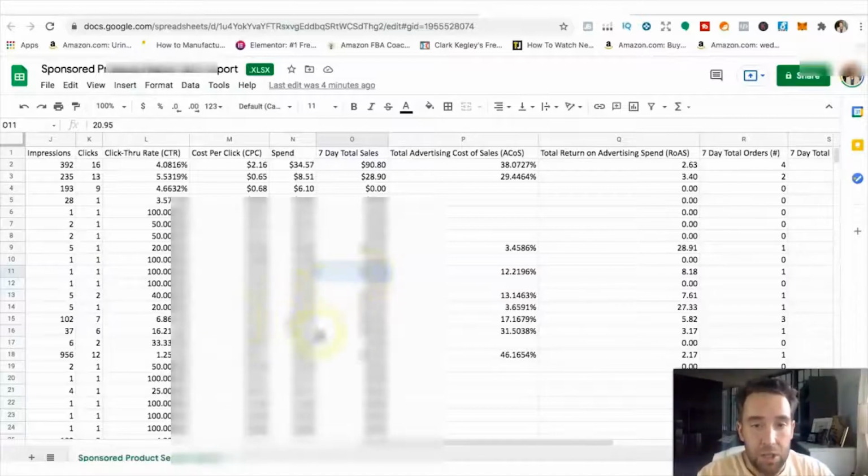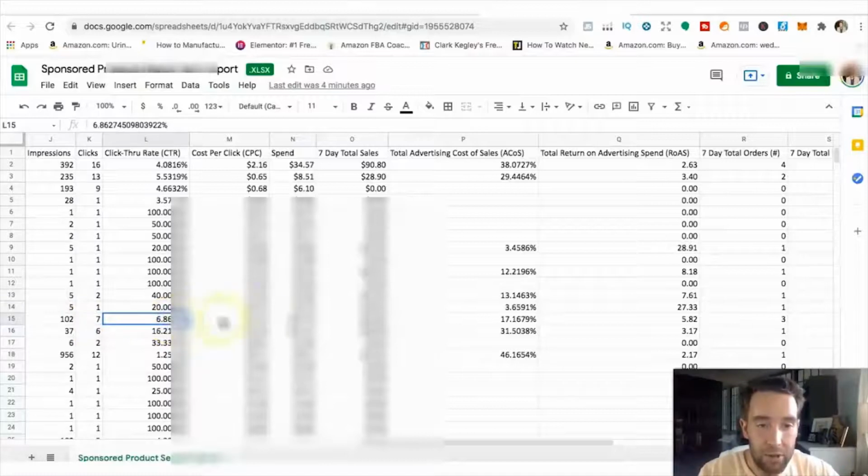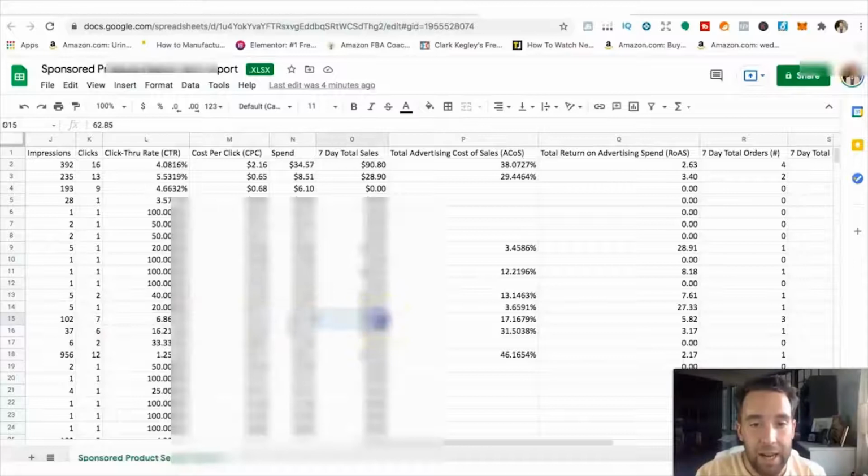So you'll just go through here and find good keywords and ASINs that have good impressions, good clicks, a strong click-through rate, the lower cost per click the better, and that have brought sales, like this one, like this one. This one's really good. 5 impressions, 1 click. It's a little bit too low, but this one is really good. 102 impressions, 7 clicks, 6.8% click-through rate, $1.54 per click. Spend was $10, and it got me 3 sales.